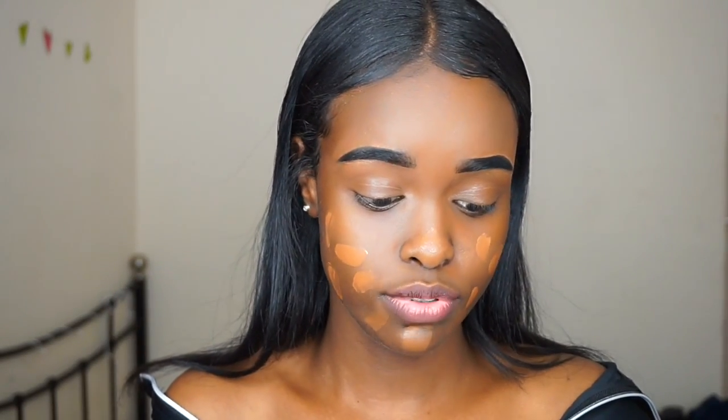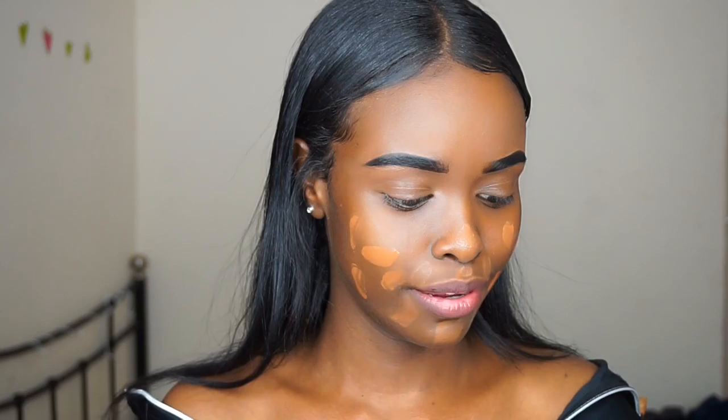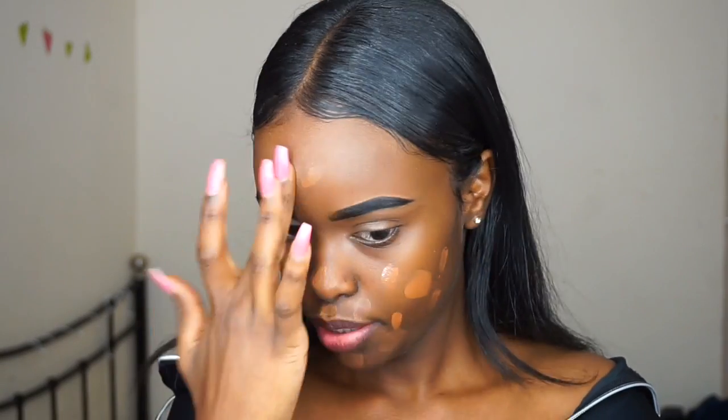Shout out to that girl that helped me find my shade because she was patient. I literally took a flash photo, everything. I was doing the absolute most. I need to find my correct shade. Obviously, around my mouth area is going to be a little bit lighter because I have a little bit of hyperpigmentation going on. This is what happens when it actually comes through for us.